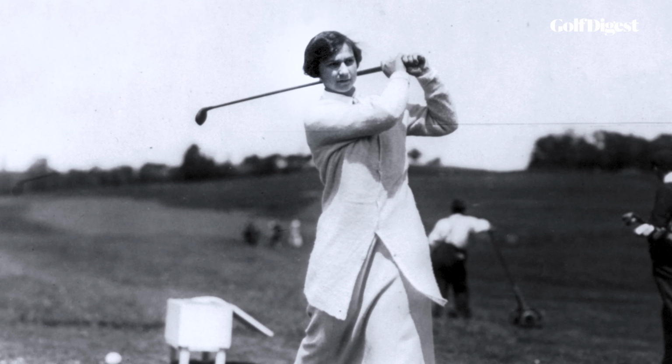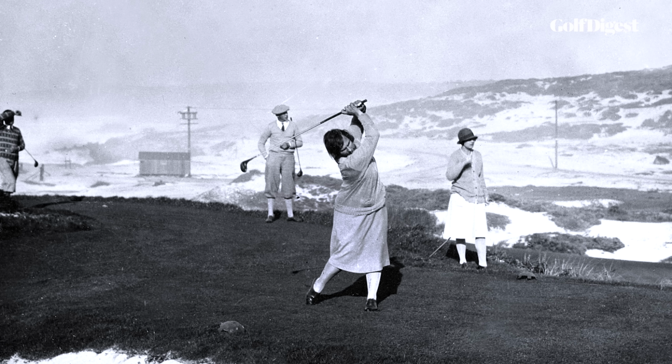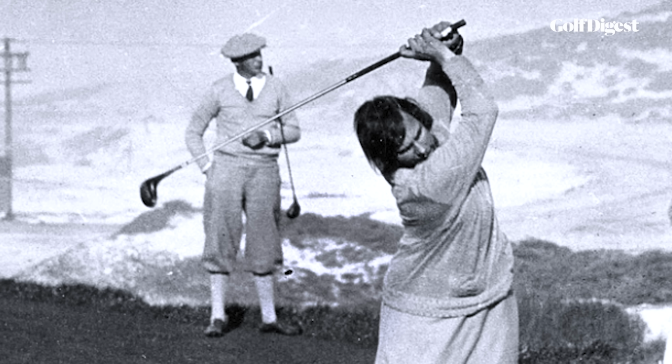So she set a ball on the ground, pulled out of her bag what was allegedly a brassy, the equivalent of a 2 or 3 wood today, and promptly stroked it over the water where it landed in the area where the green would eventually be. Problem solved. The 16th would work as a par 3.